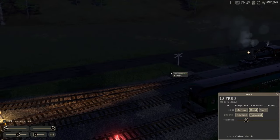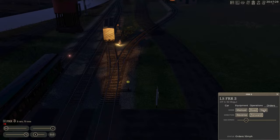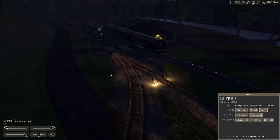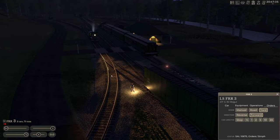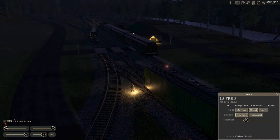All right, Al, come on back over here. Grab this car. I'm going to put you in yard mode. Just come on ahead. Couple up to that box car. Oh, no, no, no. Stop, stop. I told you wrong, Al. That's my bad. Oh, no. I'm getting ahead of myself because I'm getting in a hurry.